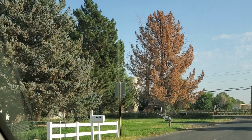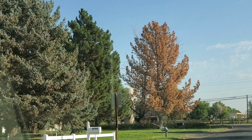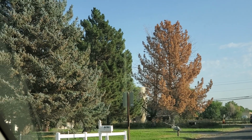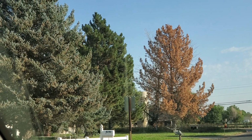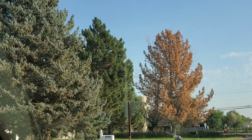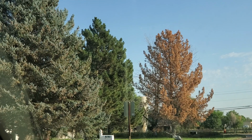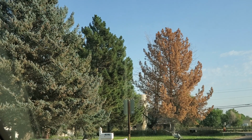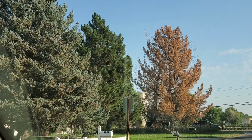What I also want to show you is the tree next to it, the pine tree, not the spruce to the far left, the pine in the middle of the video here. Notice it has an abundance of cones. So there is, call it a phenomenon. There is an issue with pine trees when they are extremely stressed. They can produce what is called a stress crop.